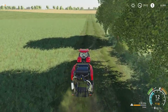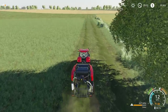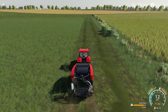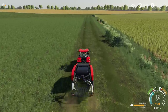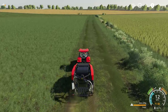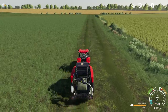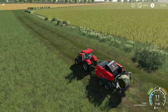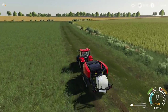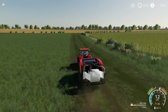I think it opens by itself, but we might have to stop. I don't know. We'll see what happens. I think it goes to the back by itself, and then we have to unload it when it's done wrapping. It may take longer to wrap, so we may have to pick a slower speed. Yeah, you still have to stop, because until the bale gets out, it's kind of annoying. Boy, the animation looks nice, though.